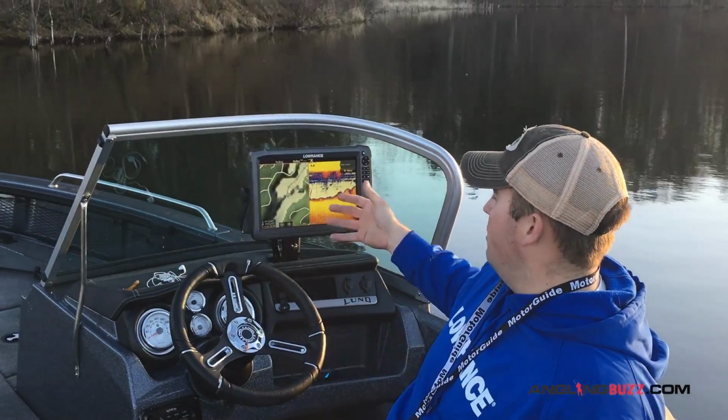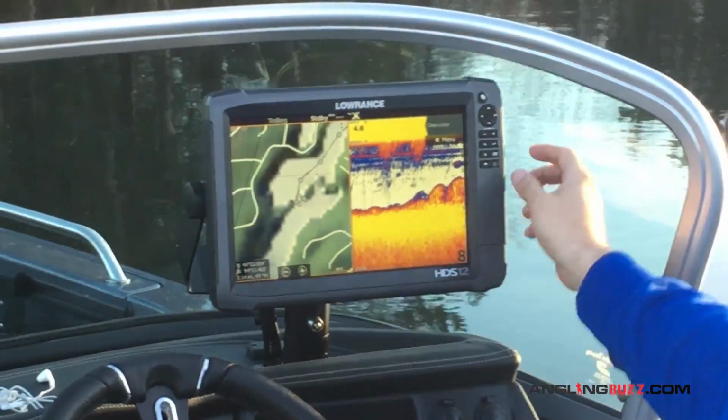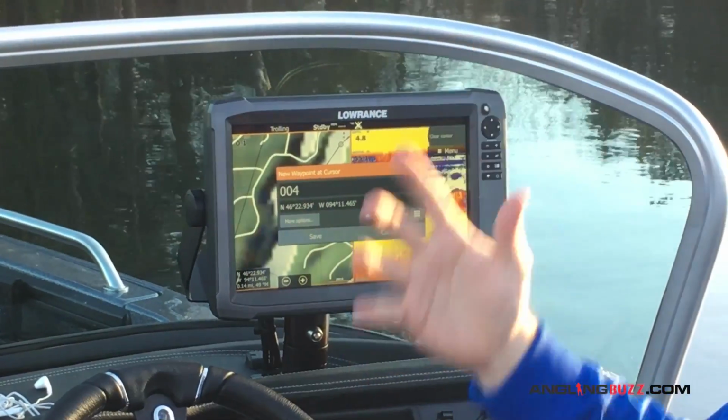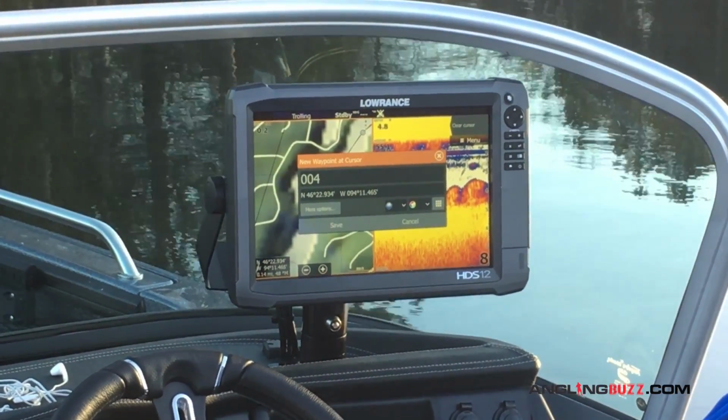So if I was going to go and make a waypoint, and let's say I found a cabbage bed, and I'm going to mark that right here. I'm going to hit my waypoint, and most people from here, they just hit save and it makes a blue dot. But what's a blue dot? Well, when you get 1,000 blue dots on your depth finder, it gets kind of confusing.